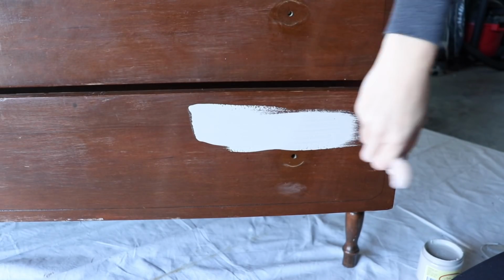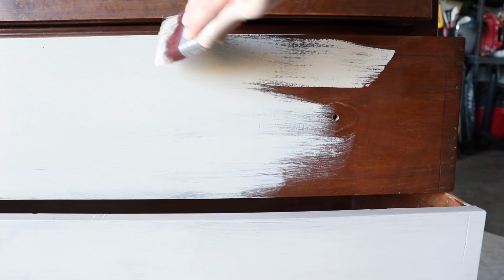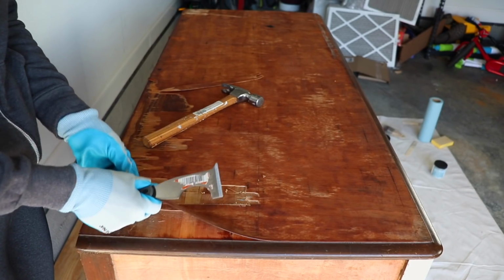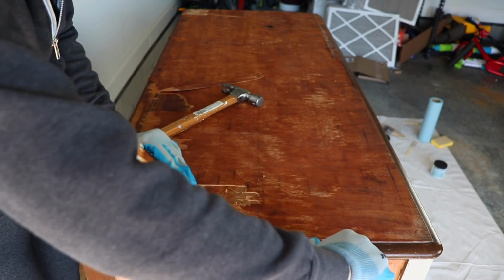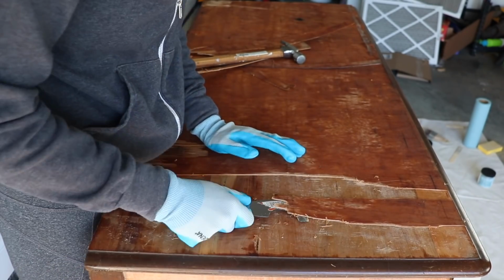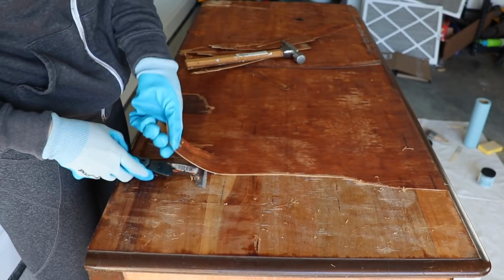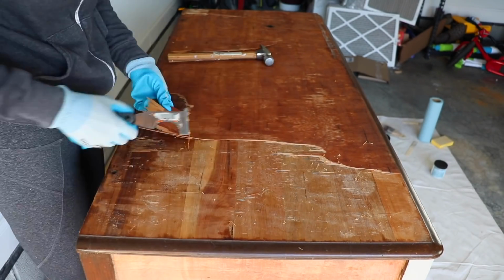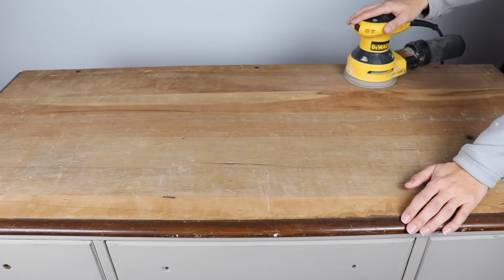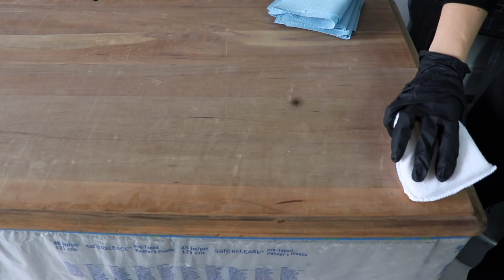I shared this one in my 10 trash to treasures last week, and I told you guys that this wouldn't even be accepted by a thrift store, and it's become one of my most popular pieces I've ever done. And I just love the message in that something could be destined for the dumpster. Not even a thrift store wants to take it, and it can become this beautiful piece that a lot of people have really enjoyed.